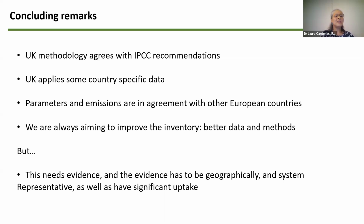In order to do that, we need evidence. We need the evidence to be geographically representative of the country or at least at devolved administration level. And we also need to know how much uptake there is for that particular measure.